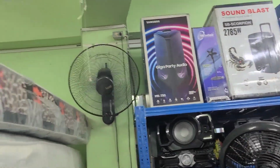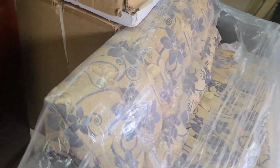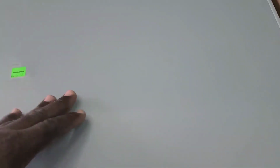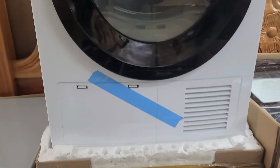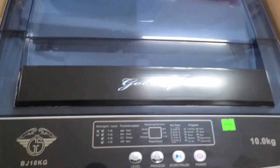You know, phone boxes. We have mattresses. We have chairs. Oh man, we have so much stuff in here. And we have boxes, there's a washing machine, LG washing machine. We have couch. We have some chairs. Beds and so forth. And we have some small ones. Just some small freezers, right? And we have a big one. Yeah, so this is a small washing machine here, you know what they can afford. We have the other washing machines here as well.